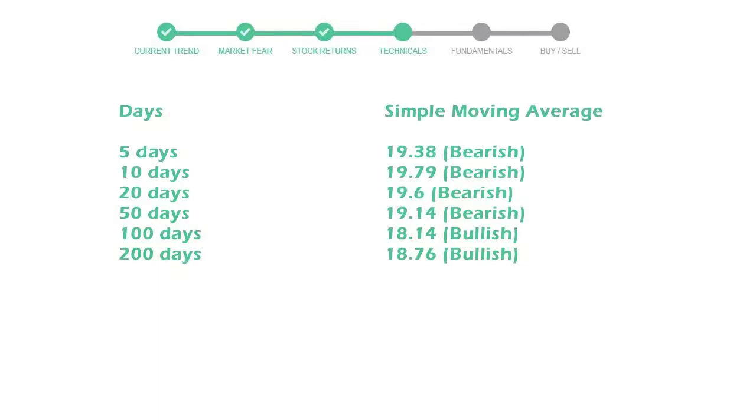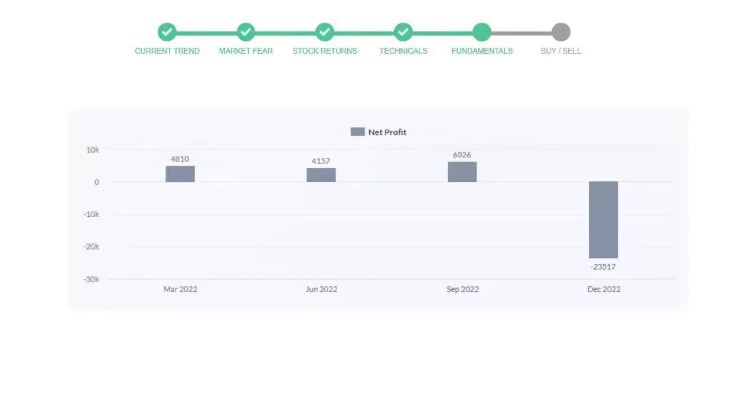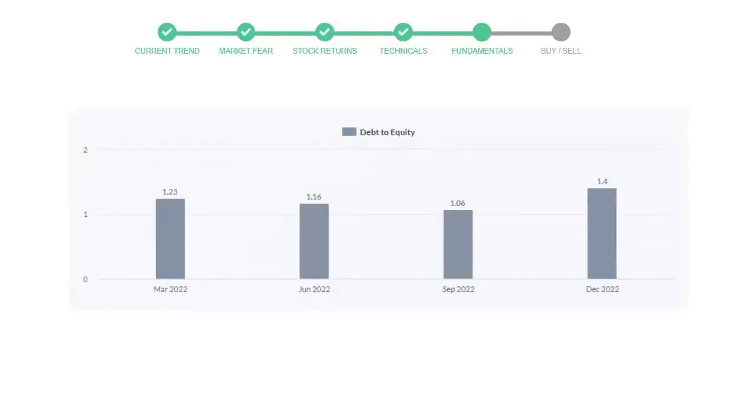Let's have a quick glance at fundamentals. Recent quarterly revenue of AT&T is $31,343 million. The profits are negative $23,517 million. The current equity to debt number is 1.4.